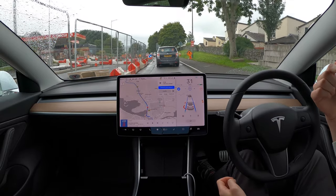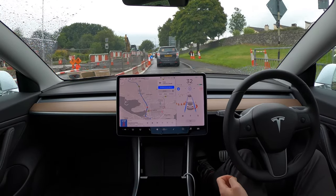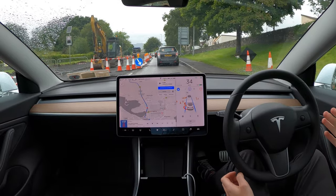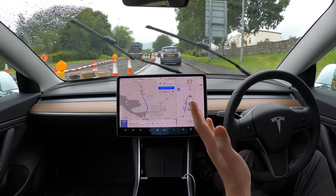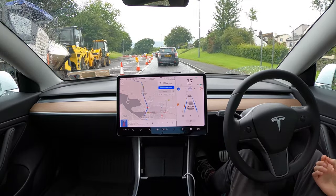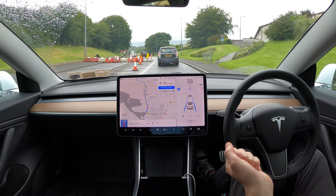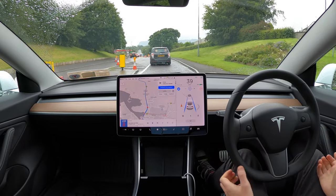And you can see that the road markings here are actually for people driving in the opposite direction. So it's definitely a very confusing situation, but Autopilot has handled it really well. And yeah, it was very smooth throughout the entire process. There was no section where it suddenly stopped or the steering wheel started juttering about, and it wasn't confused.